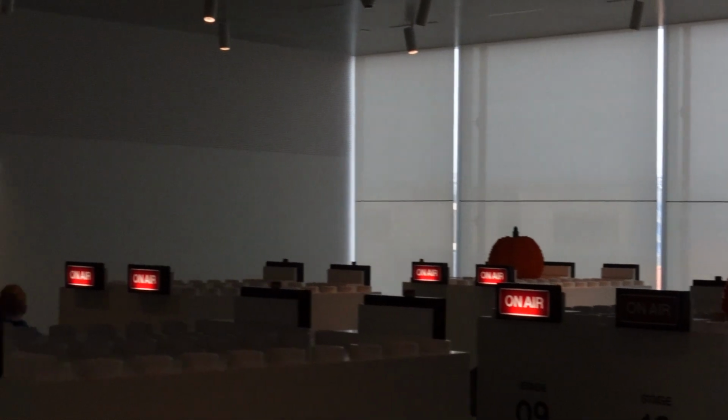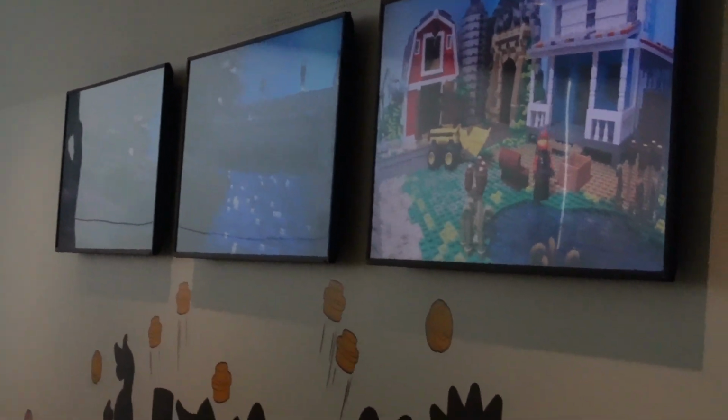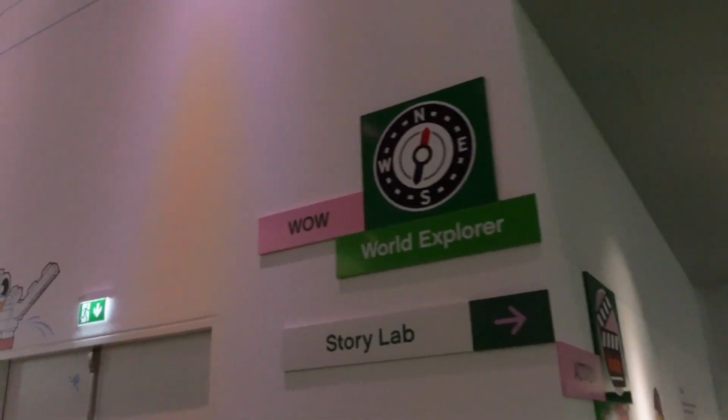And again, here where it says on air, you can see that it's sort of about 50% full, because they were still spreading people out because of the COVID rules and regs at this time as well. So they weren't running at full capacity, even though it looked very busy.